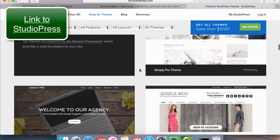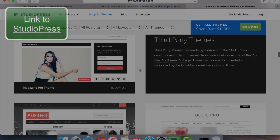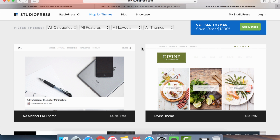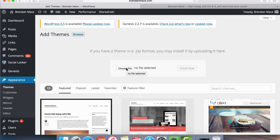Now, that's not to say that Magazine Pro is the best theme. They have a bunch of really awesome, cool looking themes here. So you just really want to find the right theme for your blogging purpose. If you take a look at the theme on the right here, this would be a great theme for food, right? And then the one on the left here, this would be really great for tutorials or marketing or something that really benefits from a simplistic design. If you do decide to go with a premium theme, you just want to click on this Upload Theme button, and you will get the file for your theme after you make the purchase at StudioPress. You select that file, and it's going to upload it into your website.